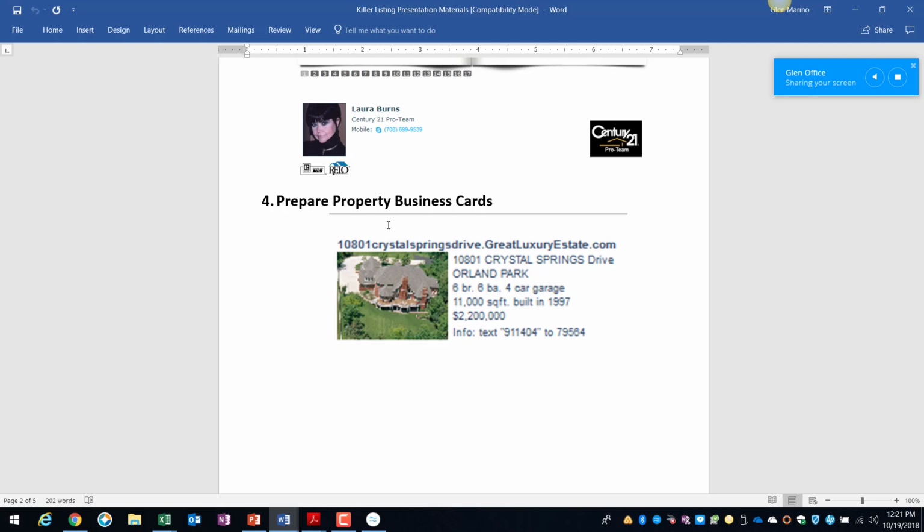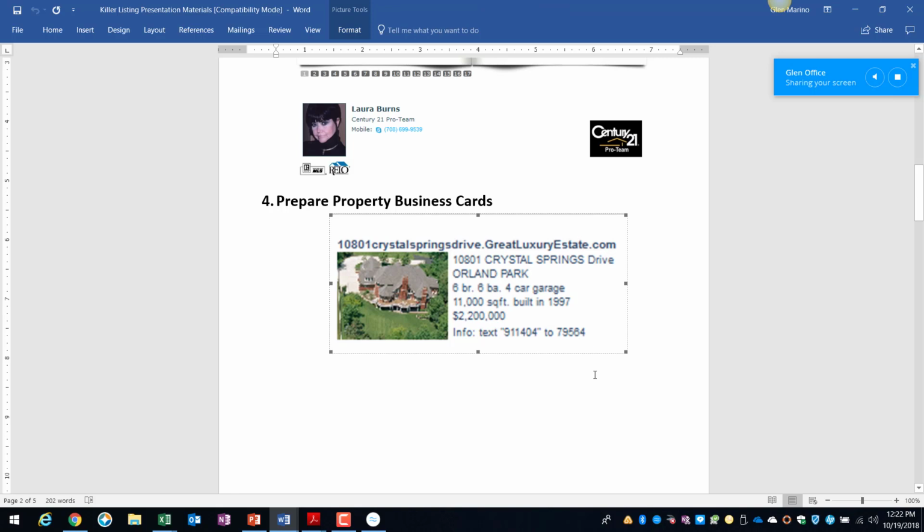What you're going to do is take 26 of your business cards, or 20, or 12, however many you want to give away, and at your listing presentation, put a nice rubber band or a nice ribbon on it and give it to the client. Glenn and Rose, I've already created 26 property business cards. Do you notice it has the name of the website, 10801 Crystal Spring Drive? Notice it has thumbnail information. Notice it has the text number on there too.